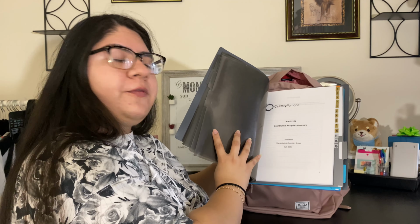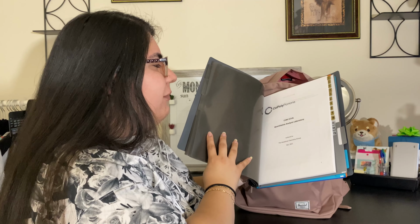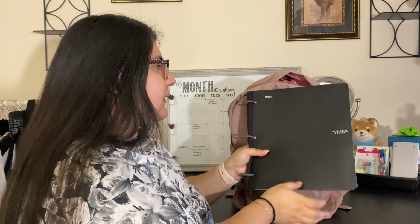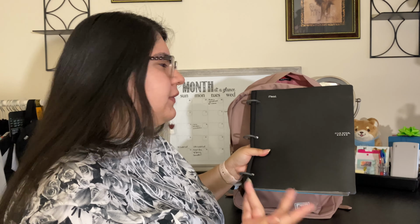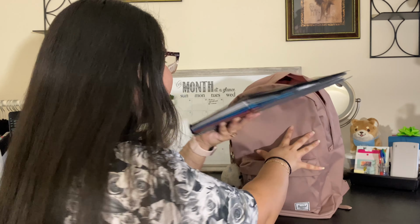lab manual from QChem from last semester. I haven't thrown it away. I probably should, but I just haven't done it. Yeah, pretty good. It's more of a space saver compared to a binder, so I like this better. And I guess aesthetic wise, I like it better.